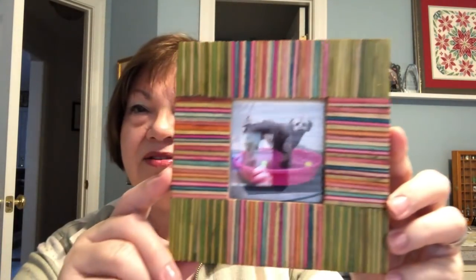I'm trying to get out of the glare. I don't know if I'm going to be able to do that. There we go. That's better. Don't you love that frame? That's so cute. Oh, it's just perfect. And that hot pink matches some of this pink in here divinely. So this is going up in my sewing room on my desk.